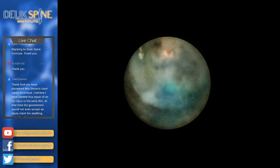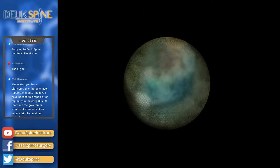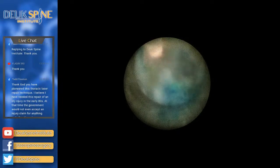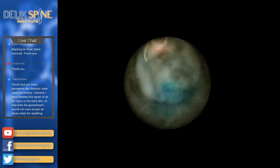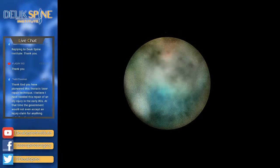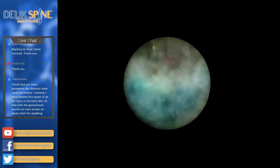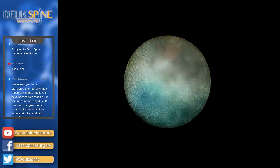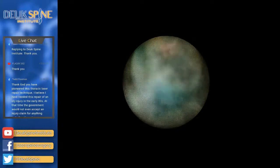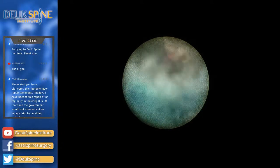So, if you're watching this surgery, you're watching the laser in action. This is endoscopic spine surgery. Specifically, Deuk laser disc repair is the name of the procedure. And I am removing a herniation at the same time I'm debriding an annular tear where the herniation came from. The jelly in the herniation came from the center of the disc and it was released through a tear in the outer wall of the disc called the annulus fibrosus, okay? The annulus fibrosus allowed the jelly from the center of the disc to leak out.